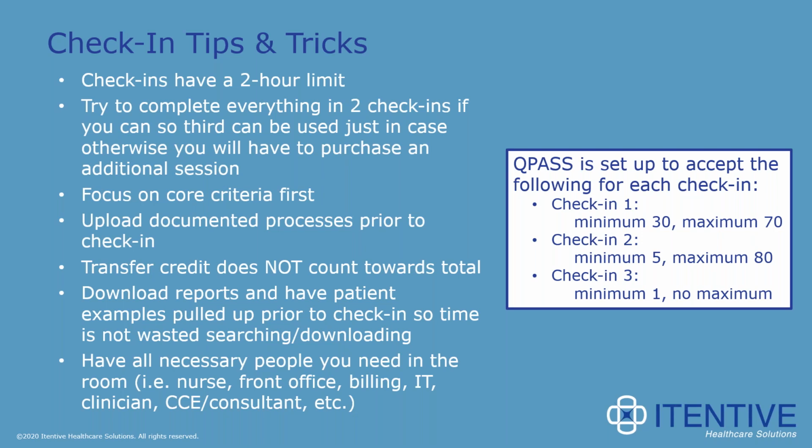Again, with this first check-in, only focus on core criteria. You have to get these done. Make sure to run any reports you plan on showing before the call. You don't want to waste precious minutes watching your EHR load on a long report. Make sure if you are doing a demo to have an actual patient example already pulled up, or if it's a screening tool being used to meet criteria, it has to be filled out. They're not going to let you get away with test patients or example surveys. They're going to want to see this in real practice.